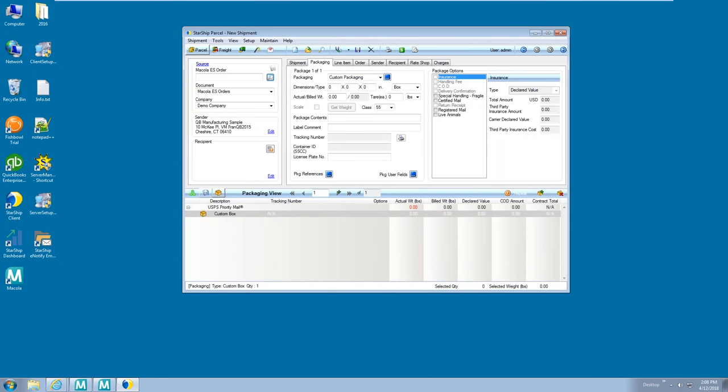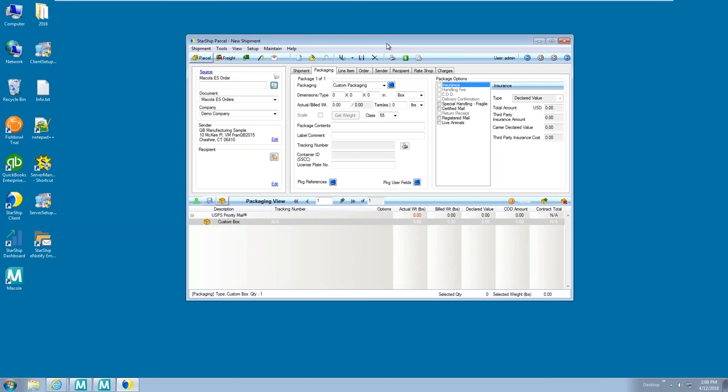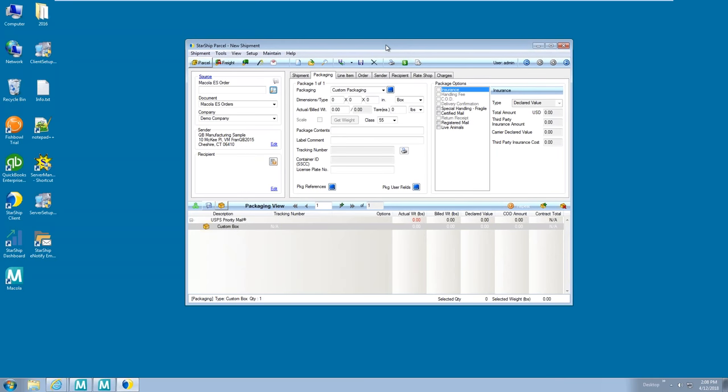Alrighty, so here is StarShip. Here's the multi-mode single application. This is where you'll be able to process, again, your small parcel, your EDI, your international, your LTL, all from this one portal here. So to bring over that order from Macola, I can do so in a few ways here. If that order is scannable, I can scan in the barcode, and that will populate here in this input field.